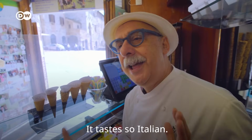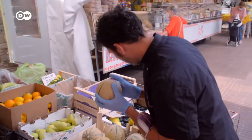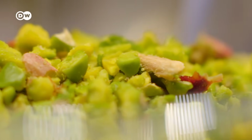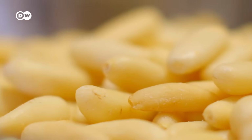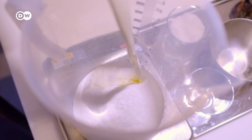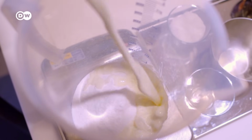It's important to use fresh ingredients, whether melons, peaches, pistachios, pine nuts from Tuscany, or hazelnuts from Piedmont. Besides actual ice cream, sorbet is a common alternative and contains no milk.